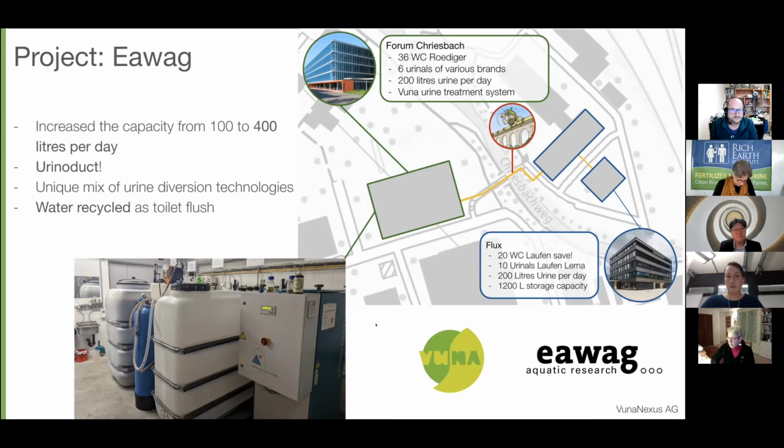And we have been treating about 100 liters of urine per day in this building for the last 10 years. And last year we updated this system because 2 new buildings were connected. One of them also with the Rödiger toilets and the other one with the Lauf and Save toilets, so all flush toilets, but also all different types of urinals. And so the client needed to have a system that could treat more, up to 400 liters per day. And so we connected those 3 buildings with what we call the urinoduct, which is basically a pipe for urine. So this pipe links the 2 buildings on the side, the ones in blue, to the building in green, where the treatment site is.